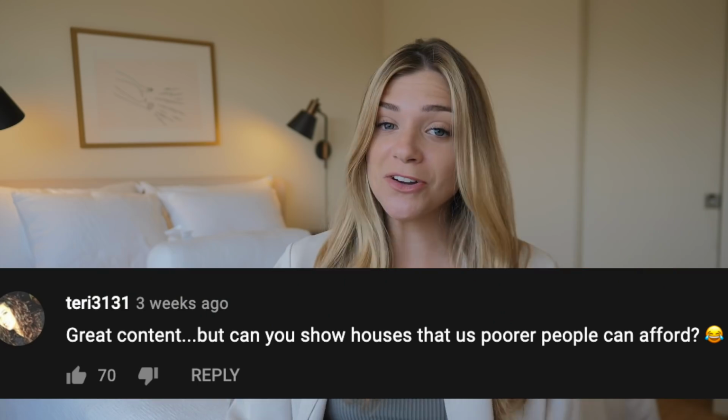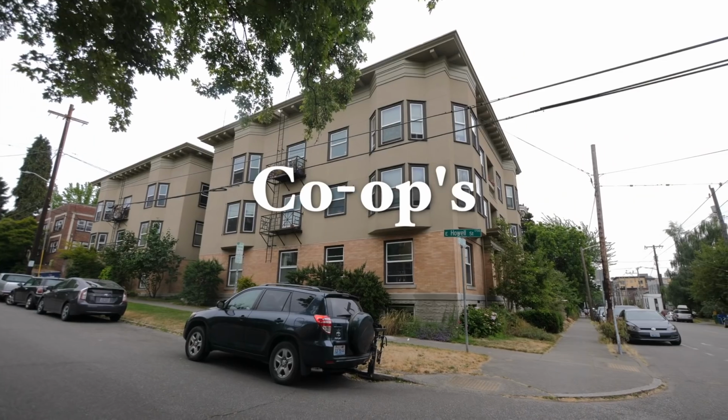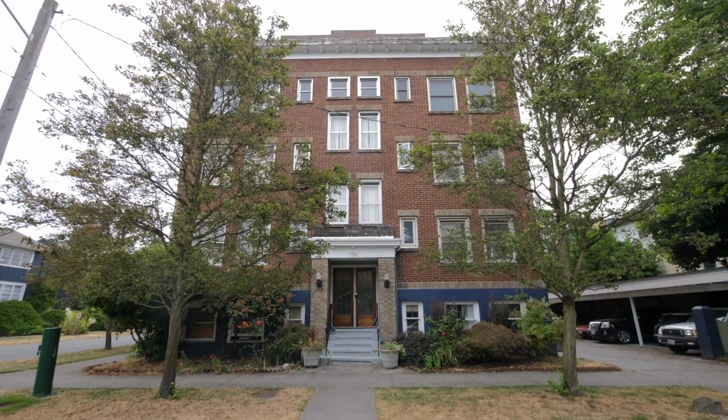Seattle is expensive, and as fun as it is to show you guys a $1.4 million condo with a private rooftop, I hear you. I also think it's really important to show affordable real estate as well. And some of the most affordable real estate in the city is actually co-ops. When people think of co-ops, they commonly think of New York City, but Seattle has co-ops as well. A lot of them are sprinkled around Lower Queen Anne and Capitol Hill. Today we're going to be focusing on 3 units that are in Capitol Hill.